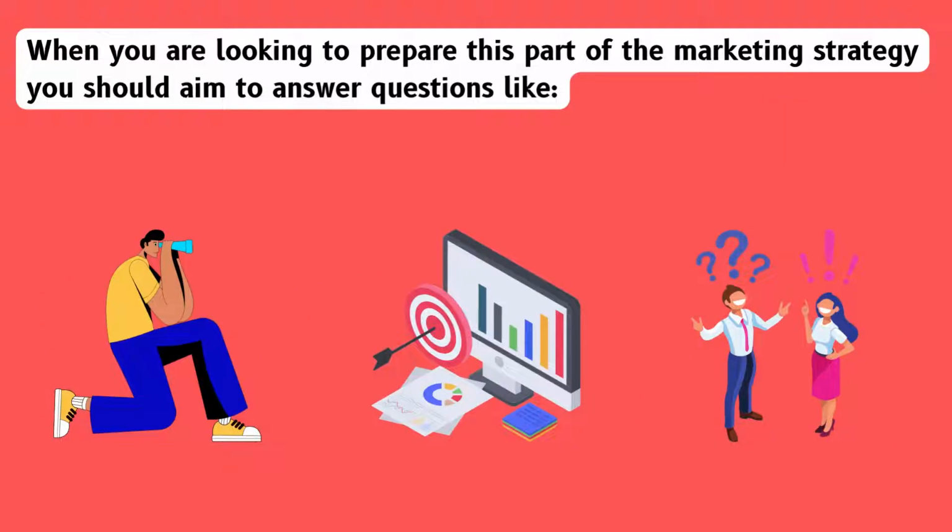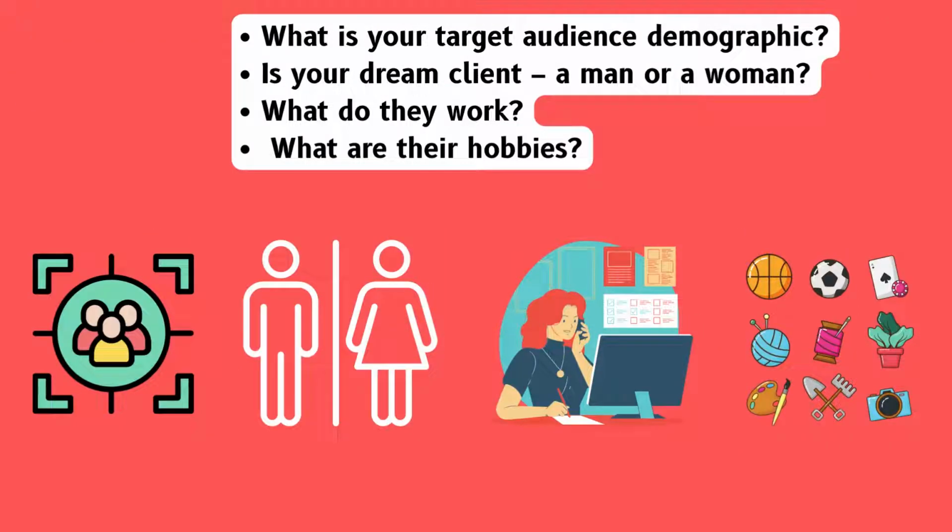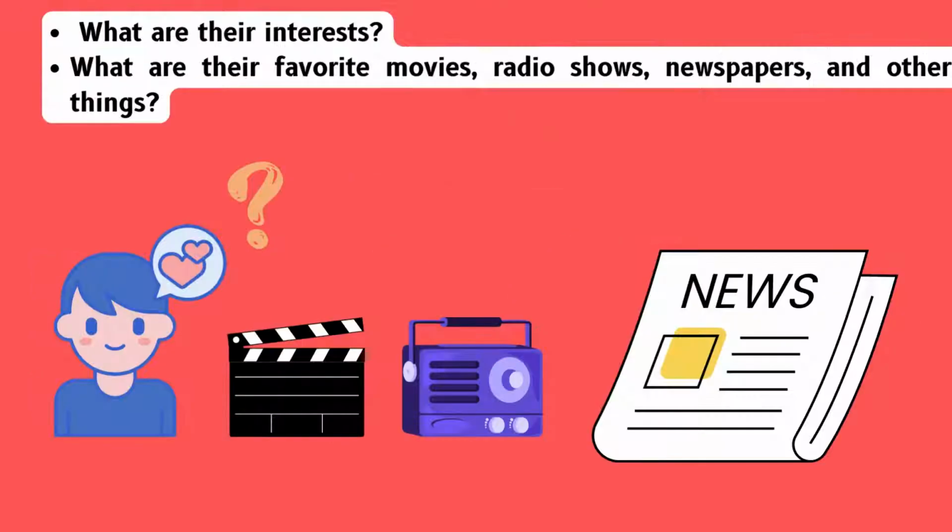When you are looking to prepare this part of the marketing strategy, you should aim to answer questions like, What is your target audience demographic? Is your dream client a man or a woman? What do they work? What are their hobbies? What are their interests? What are their favorite movies, radio shows, newspapers, and other things?